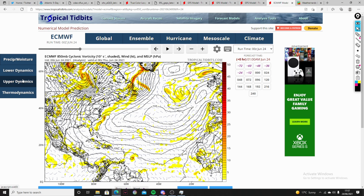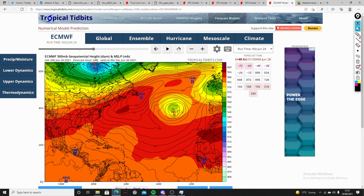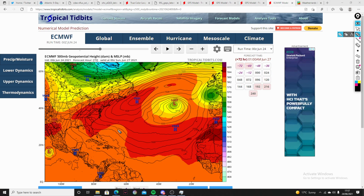The steering patterns for the next couple of days, we do see that we have pretty much a dominant high, the Bermuda high, the Azores high. We do get an area of low pressure in the mid-North Atlantic, and we start to see a bit of a weakness in this area, but nothing that's going to push the system out to sea.